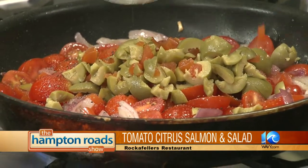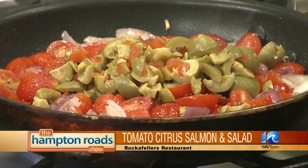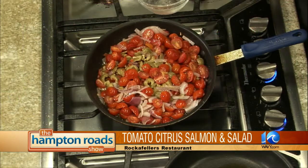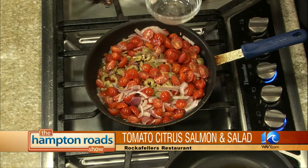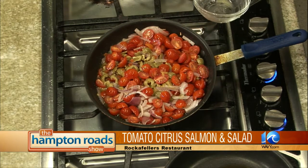These are chopped green pimento stuffed olives. This is what I call a classic combination of sweet and salty, because I'm going to add some orange juice, and then you've got that combination. You see this all through cooking, the sweet and salty combination. It seems to go well with a fish like salmon as well. This is the juice from one orange plus about 2 ounces of water, because it's going to cook down. You don't want it thick. You just want to reduce that water down to where it's a good consistent sauce.